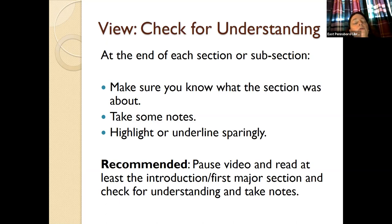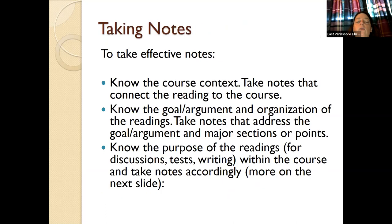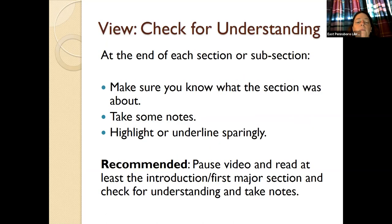Even if all you do right now is pause the video and work through the introduction and maybe the first major section of the reading you're looking at, I do recommend you at least start to get into this practice so that you read through it, pause at the end of the section, and say, do I know what it's about and what would I take notes on? So do that now and you can resume the video.